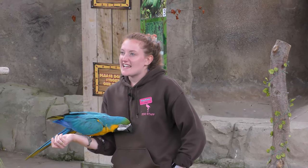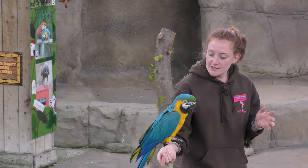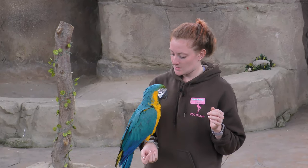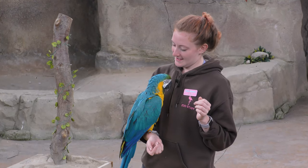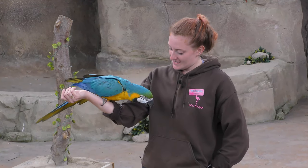He's a chatterbox here. He can actually string a whole sentence together. He's the only one of our parrots that can do that. He does like to be a good host when he's got an audience here. So Charlie, can you please ask everyone, do you want a biscuit? Do you want a biscuit? Yeah. Do you want a biscuit? That was very good. Well done, very good.